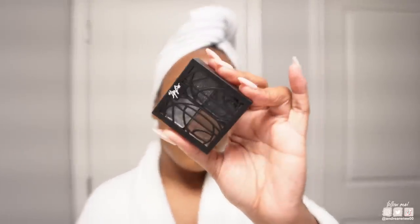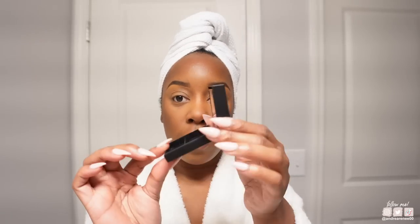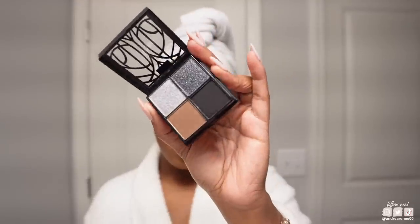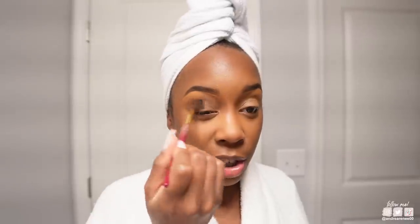Okay, here it is. Oh, there's a little mirror on the bottom of it. But here we are. Do we want to do a grungy, smoky eye today? I don't even have the eye brush tools for that. I just have this one eyeshadow brush. Let's do it. Let's do it. We're gonna take this brown and put it in the crease, I guess. Yeah. Okay. Good little transition color.